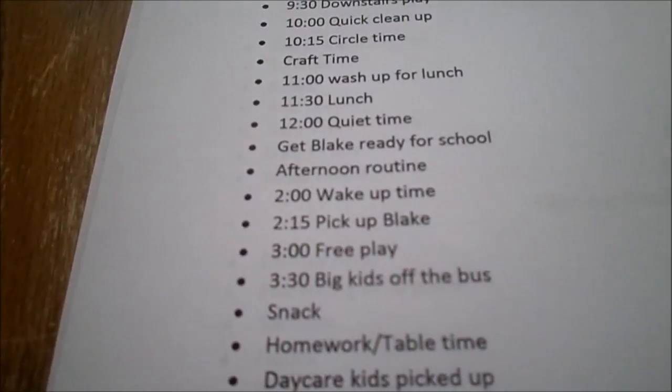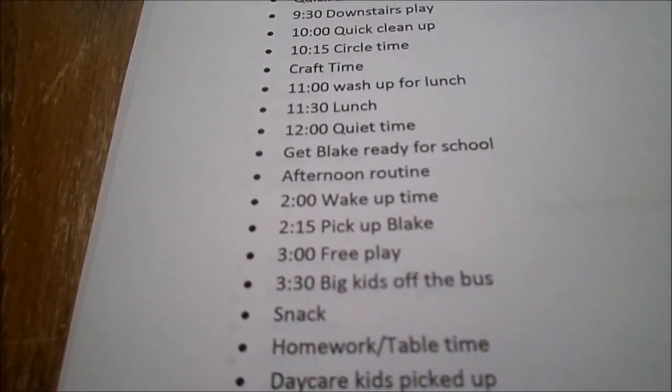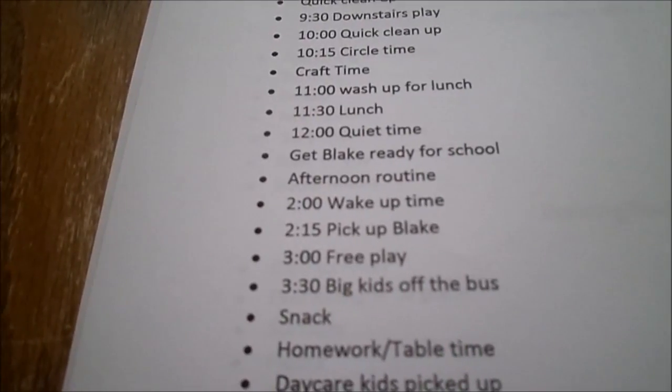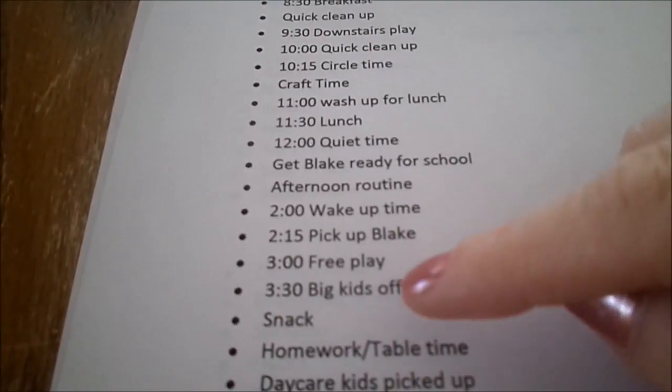So I like to have everybody sitting at the table so that way I can help the older kids with their homework, and our younger kids or daycare kids can be doing coloring or a little craft or working on worksheets that I have set out for them.